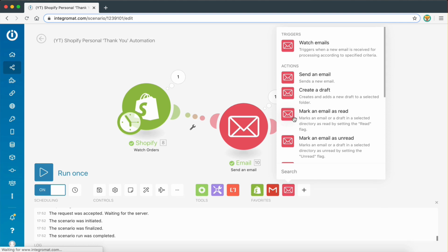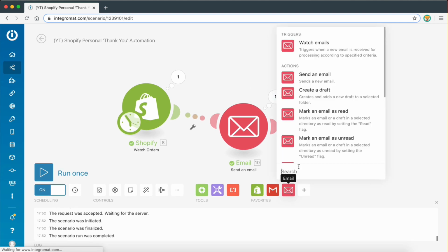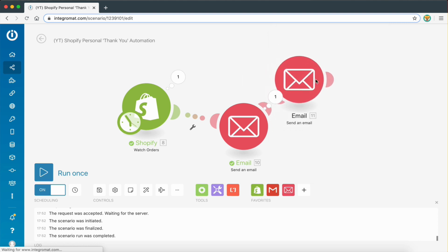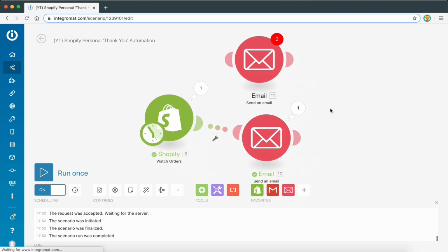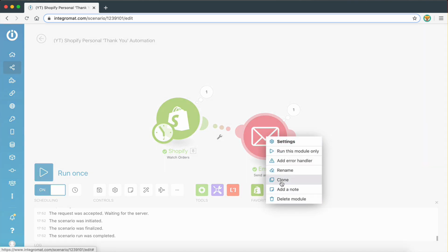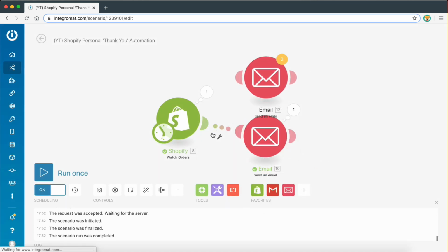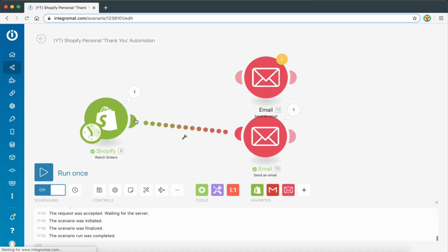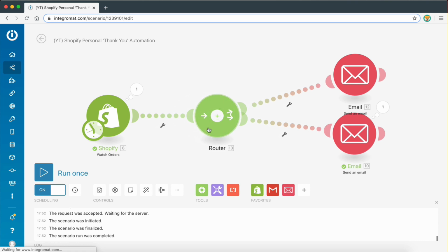So what I'm going to do is click on this module, the email module, send an email, right? So I want another one of these modules. And what I'm going to actually, no, let's delete this. Let's just duplicate this one, clone, right? Because I don't want to write the whole script again. And what I'm going to do is create a new connection. And as you can see now, we get a router.